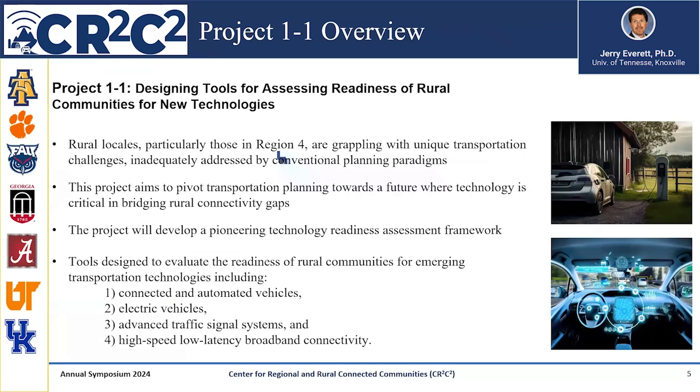Now looking at some of the specific projects. Project 1-1 is actually one that I'm involved with. I'm the lead on that, along with folks from UT, where Assad Katak and Usman help a lot. We have folks at FAU and here at NCA&T working on that. The concept here is, if you have limited resources and can't just blanket implement these emerging technologies in rural areas, how do you decide where to go first with the resources you have available? So we are looking at how to do readiness assessments for these areas.